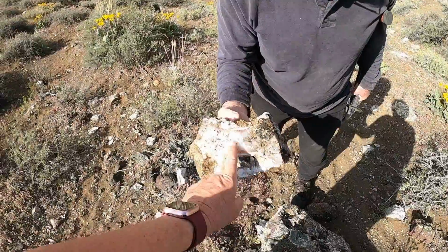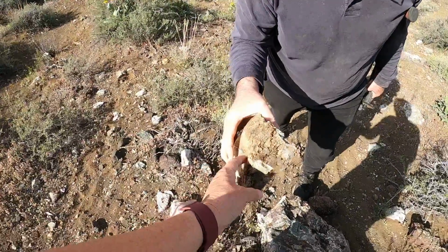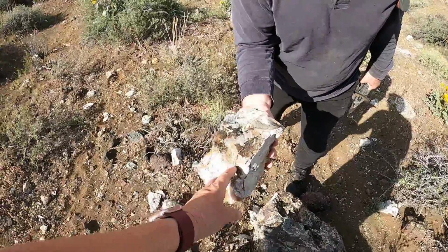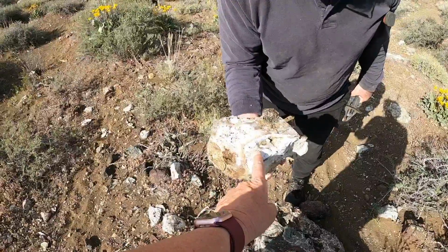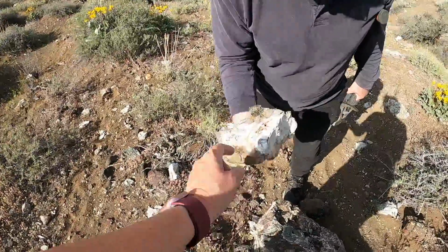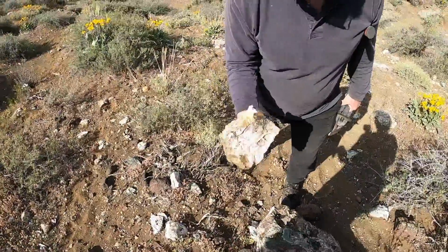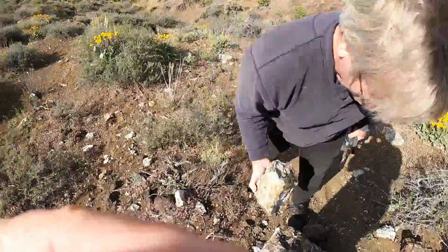Is this from that chunk? No, just something I found. It looks pretty solid. I think we should take it. It comes through, it narrows out there. Yeah, remember the blue seam agate that we found, and it had the same kind of potchy stuff on the outside of it. Can you break that off so it's lighter?